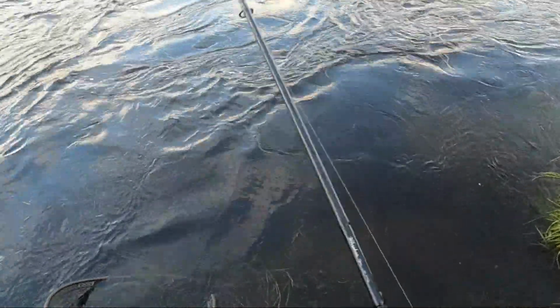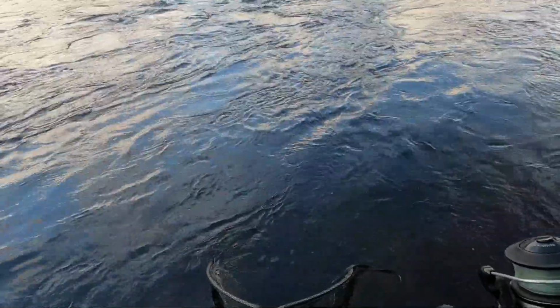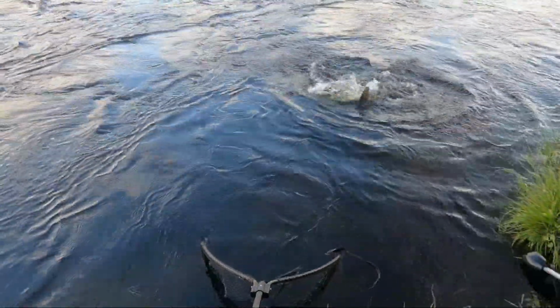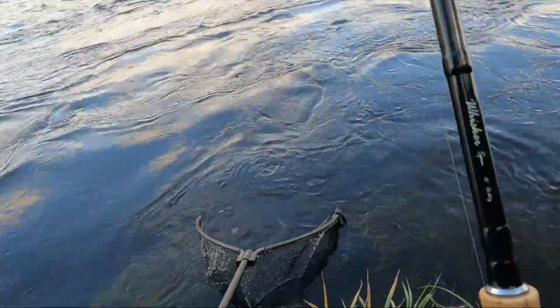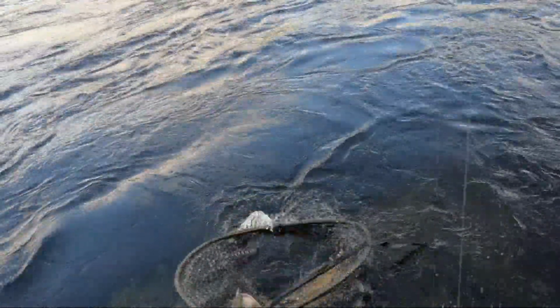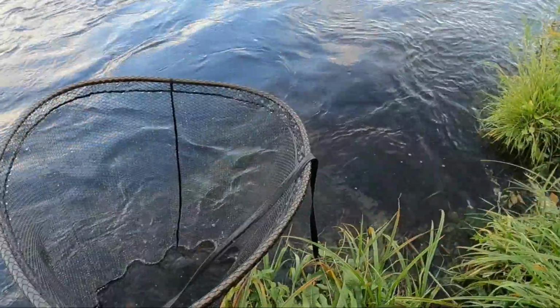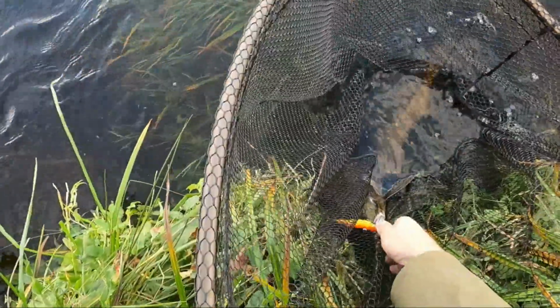Decent fish. Come on. Come on, get your head up. That's a bit of a lump, that one. Come on. And you go. There we go. Excellent. Jeez, what a strong fish. Wow. That's a bit of a lump. Let's get that out of the net so we can keep her in the water. Yeah. Excellent.